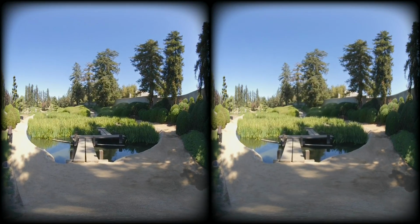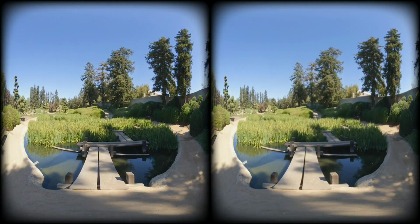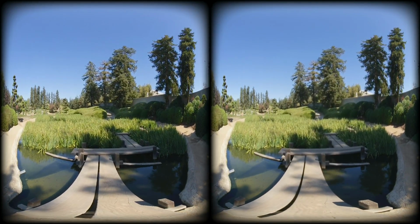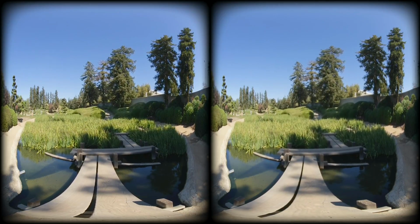Bridges are a common theme in the garden. The zigzag bridge is known as Yatsuhashi. Legend has it that if you're being chased by evil spirits, you'll be safe if you cross the bridge because evil spirits can only go in a straight line.